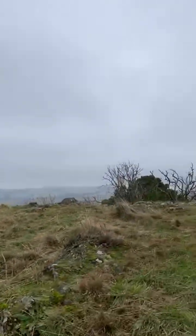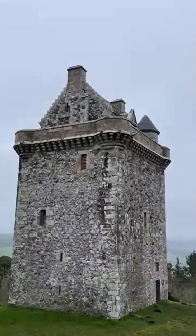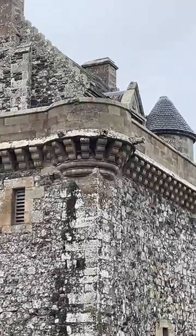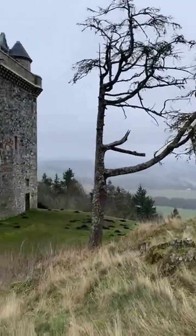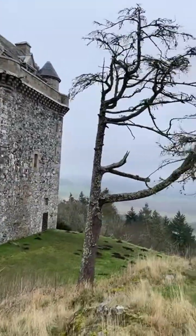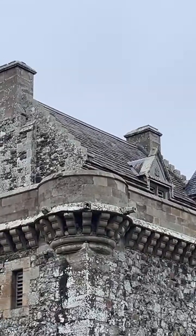On the parapet around the top there, you can see fairly new stone up there to slightly rebuild it. The roof was put on as well. The roof was made a bit more solid. You can see it's got new slates up on the roof.